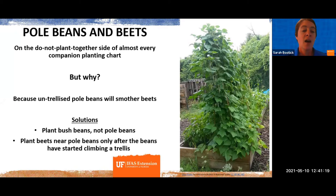Another option is that once your pole beans start to really climb that trellis, and based on your own observations from previous seasons, you know how big those vines are gonna get and how far outside of the trellis they're gonna sprawl, then you can plant your beets, right? So there's so many ways. Like once you start asking why, options really start to open up.